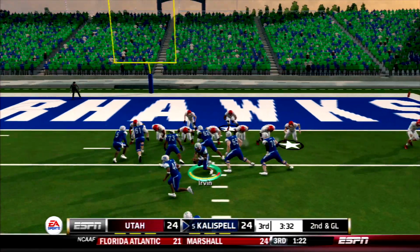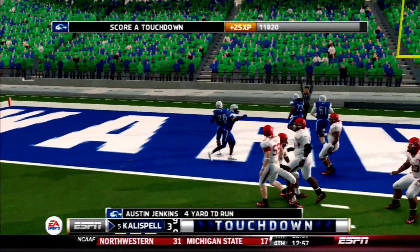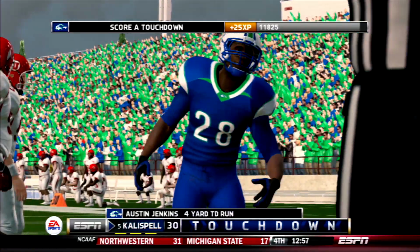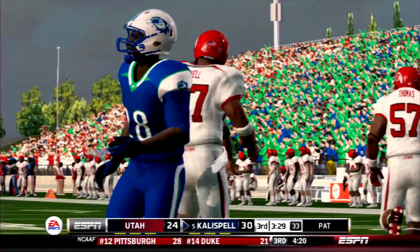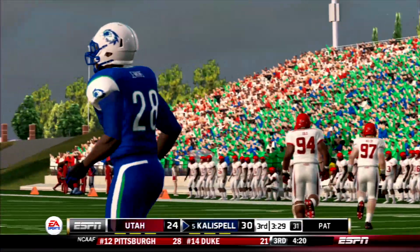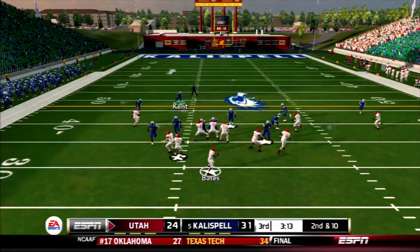High formation here on second down. Another run. Jenkins cuts his way in, and that's the trifecta. 3 rushing touchdowns as Jenkins runs Kalispell back in front. What a game. This one has definitely been exciting.